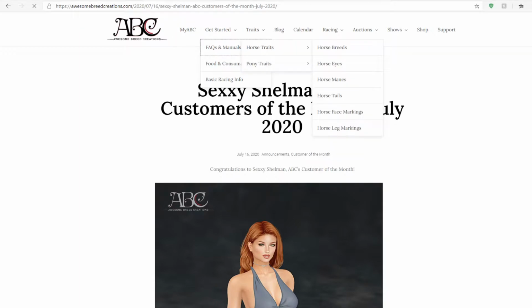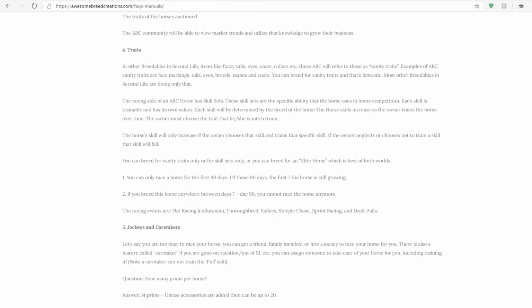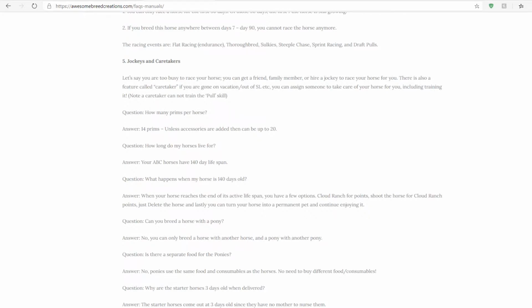Here is the manual. So general questions, questions, traits, fuzzy tails, eyes, codes, etc. It doesn't really give you a list of traits and stuff like that. And then there's jockeys and caretakers. Caretakers are the people who are going to take care of your horse. Jockeys are the people who are going to race your horse, especially if they're just jockeys and don't want to particularly own a horse. You can work with them. Horses are 14 prims unless there are accessories added, so they can be up to 20 prims.